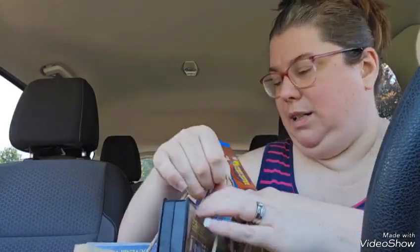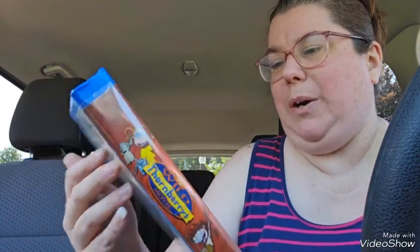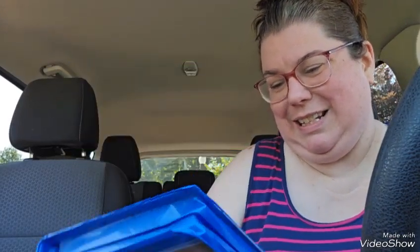And we'll start off with a nostalgic one. I'm not sure if I have this one. I might. The Wild Thornberrys Movie. Oh my gosh, classic. So I might have this one. I think I do, but I want to make sure first. This one will be for Poshmark.